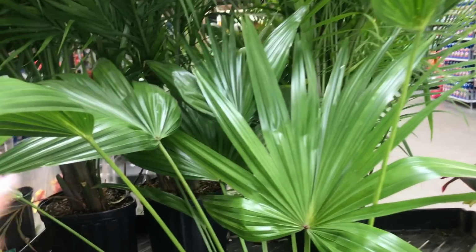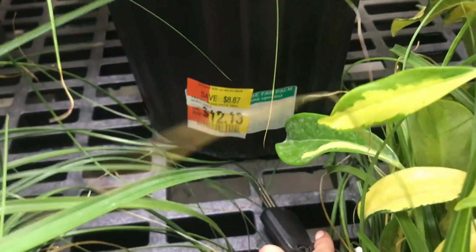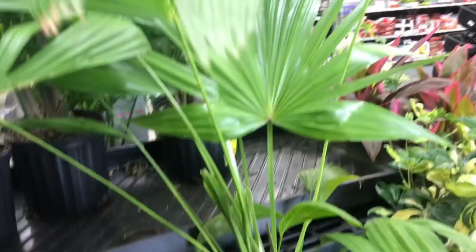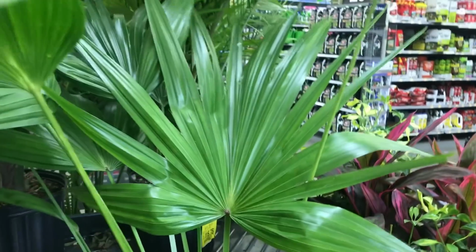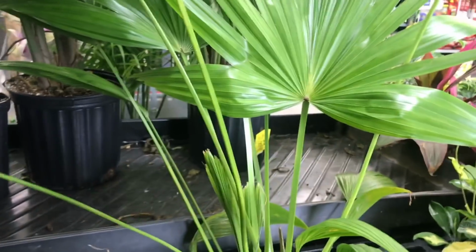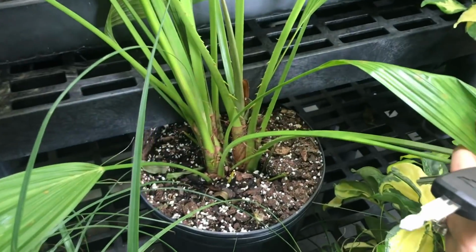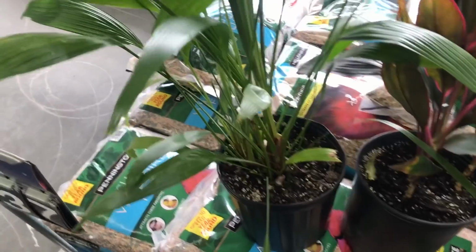They have this Chinese fan palm here. It's kind of cool. It's only $12.13, which is not bad. I'm trying to decide if I'm going to take it or not. Like, this leaf is so cool. I'm kind of trying to inspect it and look for issues, like bugs or anything, but I'm not seeing anything. I'm just not sure. There's another one back here. I think the other one is bigger though. I don't know which one to take.